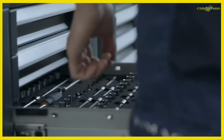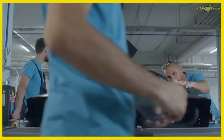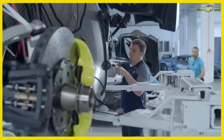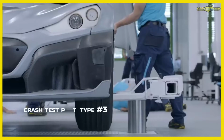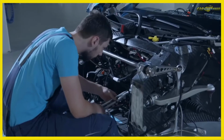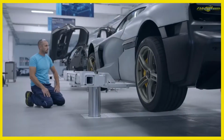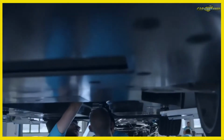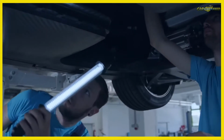Obviously we see these safety tests and crash test videos of most of the production vehicles nowadays with IIHS and their safety testing, but it's rare we see hypercars undergoing this testing, because obviously they're just simply more rare and obviously a lot more expensive to damage and destroy.